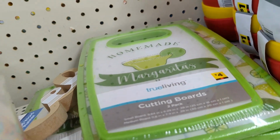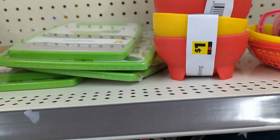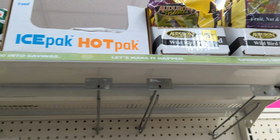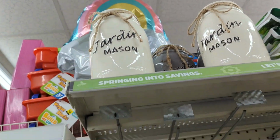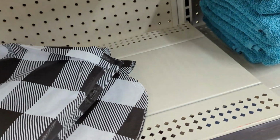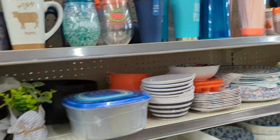Homemade margarita cutting boards. Get these two pico and salsa things for $1. That's a good deal. And they've got wild bird food for $5. Mason jars, I can't tell how much they are. Here's a buffalo check. What's this for? I think this is a tablecloth. Somebody opened up. Kool-Aid over here.